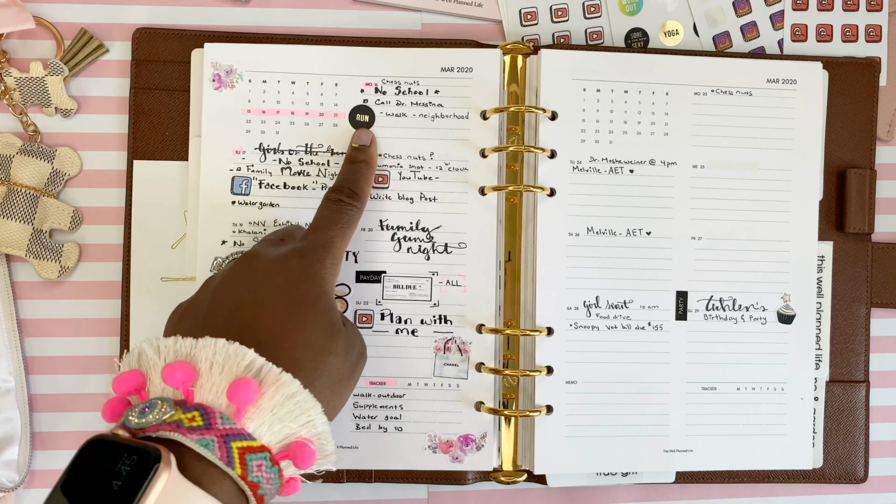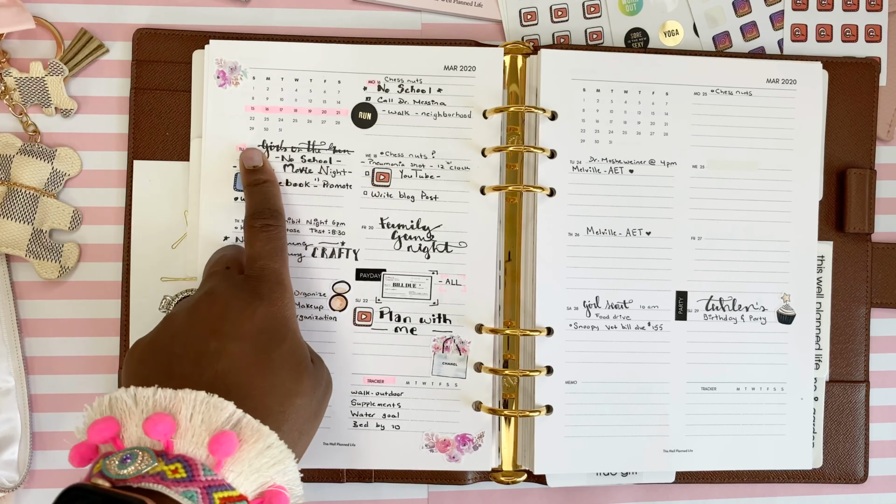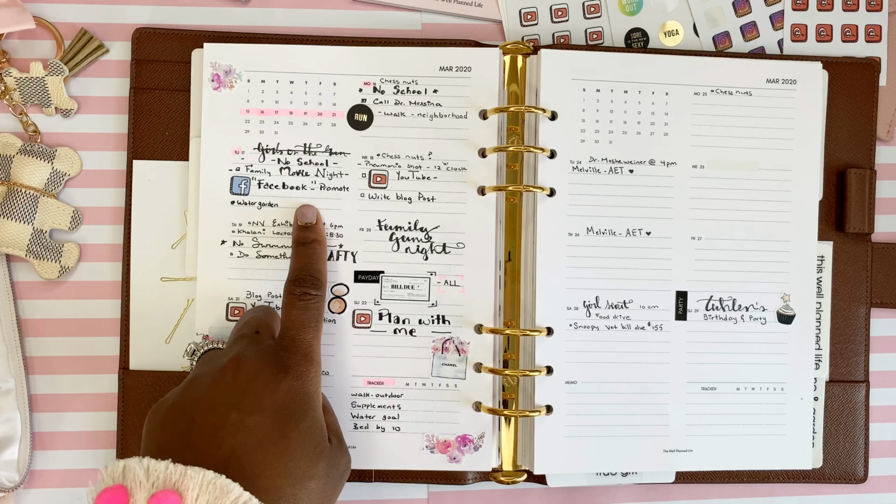I don't have any stickers that say walk, so that's the reason why I just use the run. It's not a really big deal. I also don't have any canceled stickers. I would have put canceled here because there's no school.